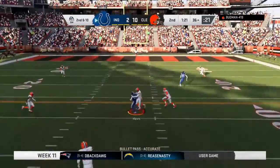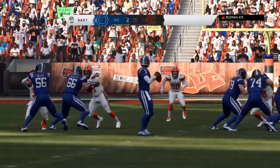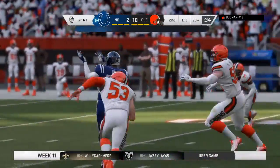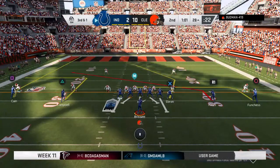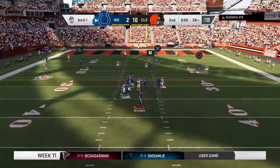Throwing, Brissett. Now he'll dump it underneath to his running back, complete. A good gain of 9 before he's brought down at the 28. And we see another pitch and catch there to the running back. This position just continues to evolve. They become just as critical to the passing attack as a lot of receivers and tight ends, because their ability to make people miss in the open field can really generate big plays for an offense.